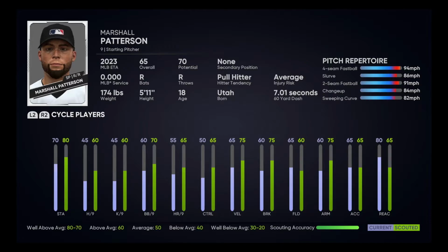This is a 65 overall, 70 potential, MLB ETA of 2023, only 18 years old. Another guy that has a solid workhorse, not a guy that's going to walk a lot. The velocity is pretty good. It's okay. It's average right now. He's averaging around 94 miles an hour. Has a really nice mix of pitches, though.